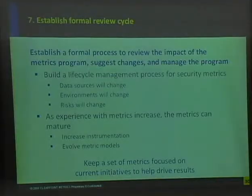This is what red, yellow, green means to us. And then you can start to manage to those types of colors once you have that type of experience and regular measurement system in place. And then the next step, or the final step, is to make this part of a formal management process.